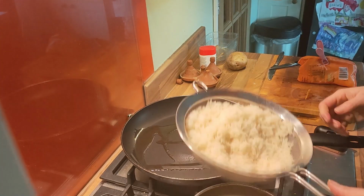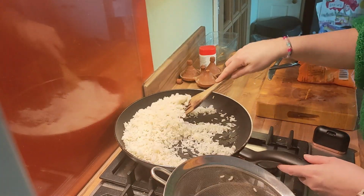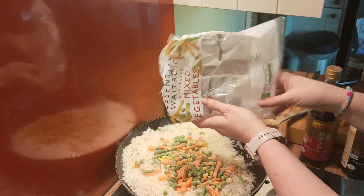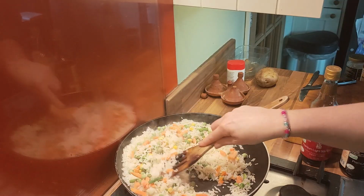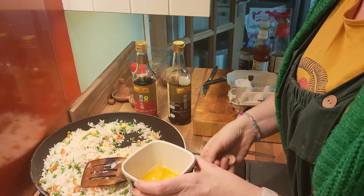Okay, last up we've had egg fried rice. So I cook the rice first, let that cool down. So if you can cook it the day before, even better. I always forget. So it's in the morning, I usually cook it. Fry that off with some oil just for a little bit of time. Add the frozen veg, cook that through until it's warm.